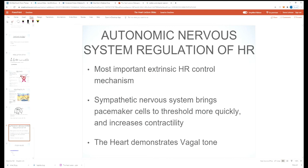Now that changes based on situation. If you're exercising, if you're stressed, if you're in a fight or flight response, but typically your heart, your SA node is being slowed down by the parasympathetic nervous system. And if you're in great shape, that becomes even more dramatic. That's why your heart rate lowers as you are in better and better shape, better aerobic shape.